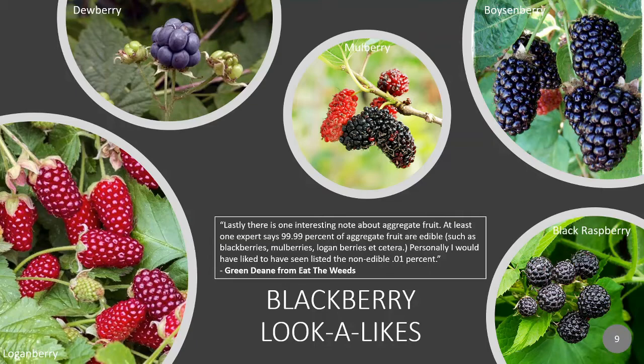And then, of course, a very common look-alike is the black raspberry. As we go through here, we're going to show some of the differences between a raspberry and a blackberry. But again, they're all edible. It's just a difference to know the difference. That way, you're confident in your identification if you explicitly know what it is you're eating.